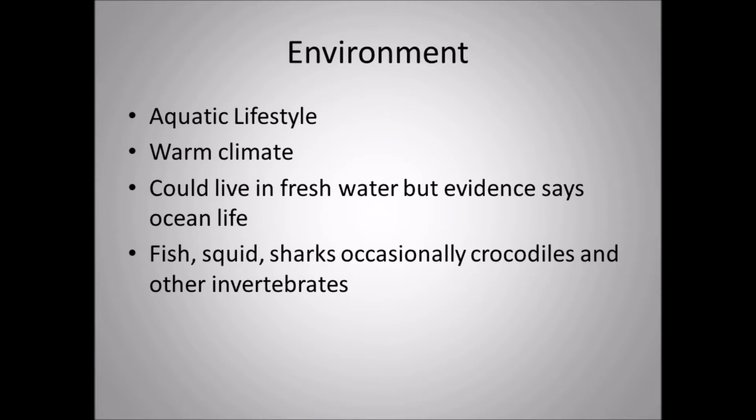And of course, the types of animals that lived around it: fish, of course, some squid, sharks, occasionally crocodiles, and some other invertebrates too, like your crustaceans and all that sort of stuff. So Ambulocetus' prey is mostly going to be fish, squid, crustaceans, and other invertebrates. Other invertebrates also include jellyfish, but I think Ambulocetus would stay away from jellyfish.